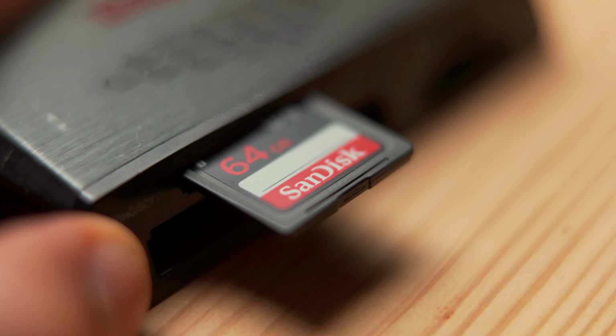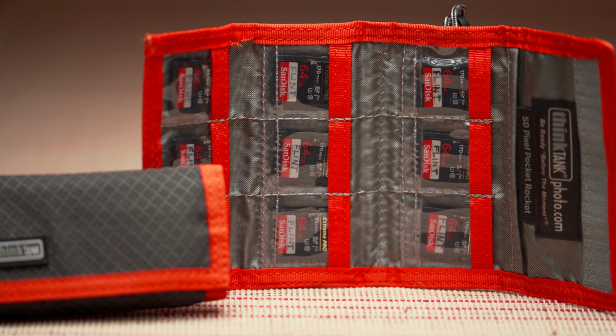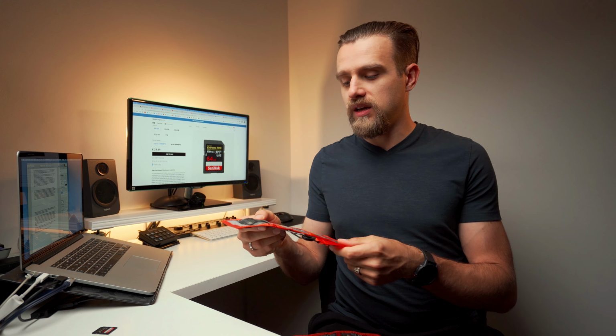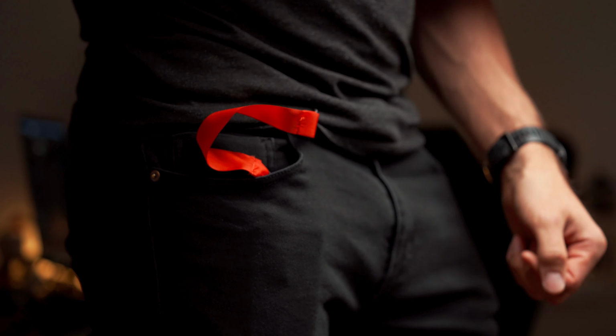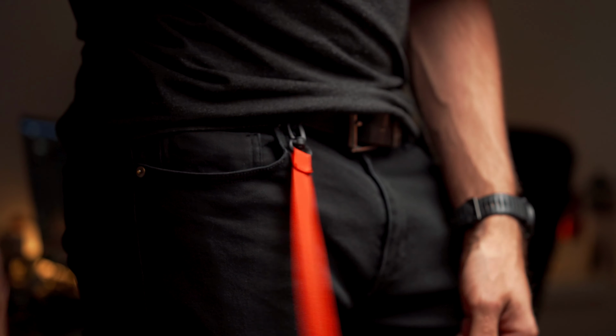One final thing I would recommend is to get yourself a SD card pouch. I use the Think Tank SD Pixel Pocket Rocket. I have quite a few of them, and I really like the fact that they're bright orange. There's a space for your business cards in there, even though you can easily find them because they're bright orange. I always have them sitting in my pocket and attached to the belt, so there's no chance of me losing them. Never keep the cards in your camera bag, because if, knock on wood, your camera bag gets stolen, you're going to lose all of your data, and this way at least you have everything with you and everything is safe.